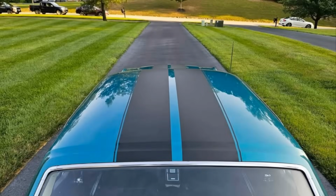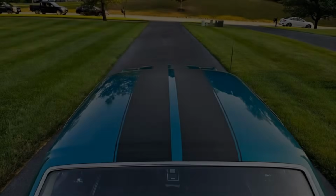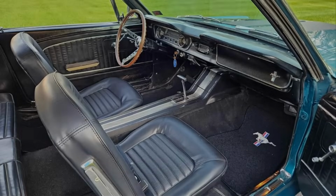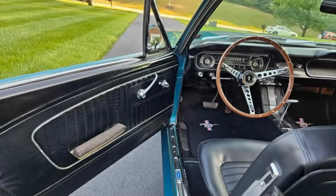The Southern Maryland location offers easy access for regional buyers, and the seller's clear presentation suggests a straightforward transaction. For those looking to experience the golden era of American motoring in a clean, V8-powered package, this Mustang delivers both nostalgic charm and real-world usability.